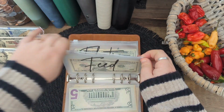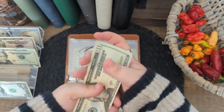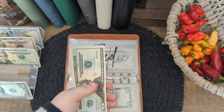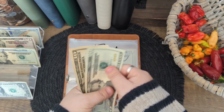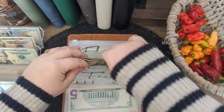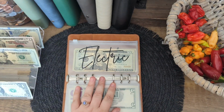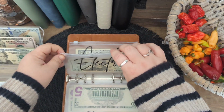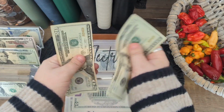Feed is going to be getting $20. This is for all of our farm animals. We've got chickens, pigs, quail, turkey. Is that all that we have? Yes, that's all that we have. So it has 20, 35. It's like once you get over a certain amount of animals, you're just like, is that all of the animals that I have or do I have more? And then electric is getting 20. So it has 20, 40.